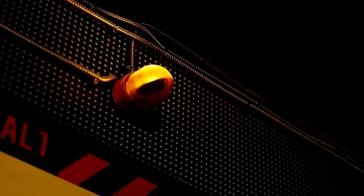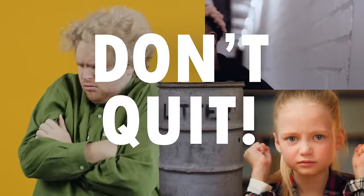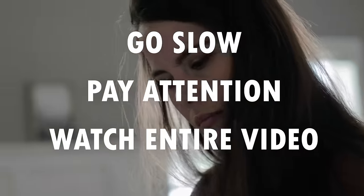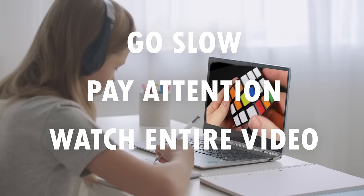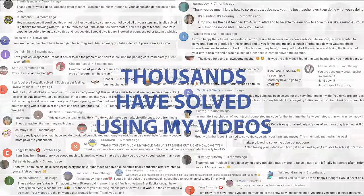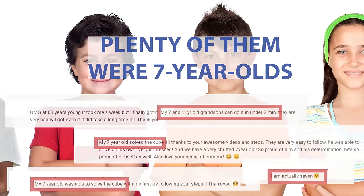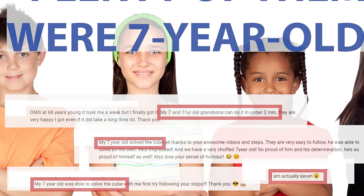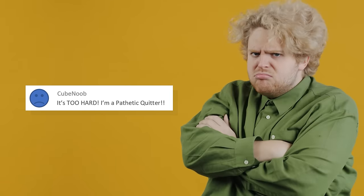But let me first give you a warning. Some people give up on the cube when they get to this step. Make sure you don't quit. If you take it slow, pay attention, and watch the entire video to the end, then your odds of solving go up by 93.12%. Literally thousands of people have solved the Rubik's Cube using my videos. Plenty of them were 7-year-olds. So if you struggle with a step, go find a 7-year-old to help you. Before you post a comment saying you're giving up, make sure you first watch the video to the very end.